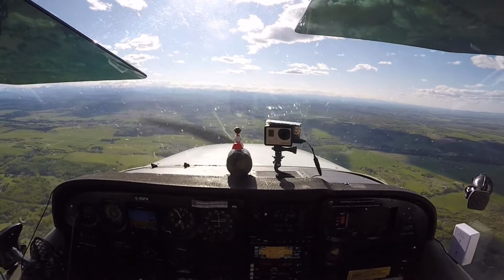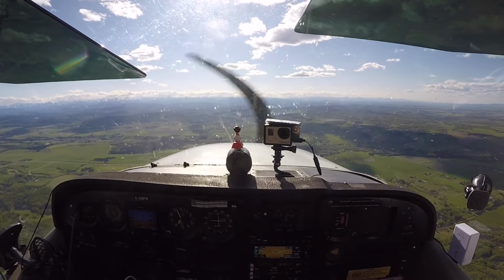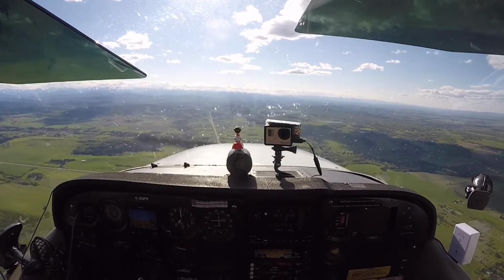Straight in 35, Quebec Fox Whiskey. Air Canada 323, cross 4 miles final at 160 knots or less, contact Calgary Tower now 1187 today. Contact 1187, Air Canada 323.